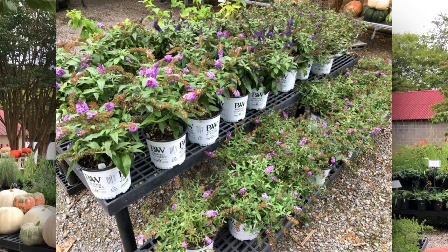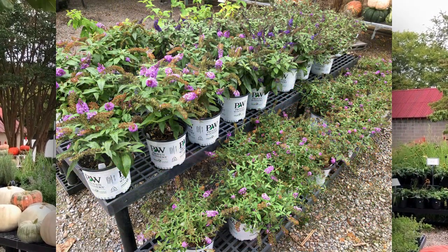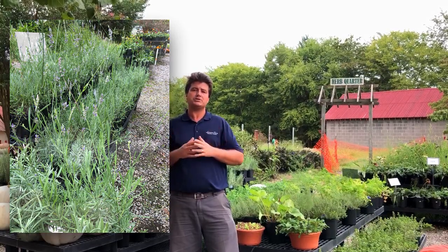Pretty big selection of perennials. We've even expanded that range, mostly in the perennial flowers to do with pollinators, hummingbirds, butterflies, bees, that kind of thing. Quite a few different colors of echinacea, quite a few different varieties of butterfly bushes as well, and then thyme and rosemary and other perennial favorites for you in the herb range too.